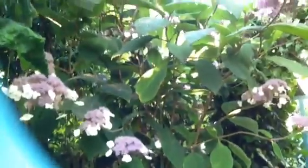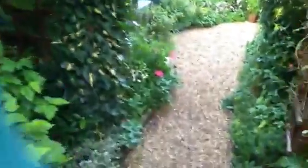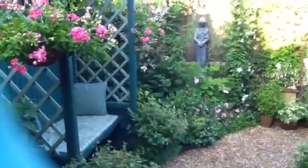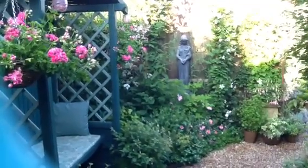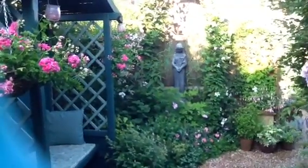This hydrangea is hydrangea villosa. Quite beautiful. And we come to the first arbour. The clematis, I've forgotten the name of it, I have to look at the label. It's grown, this is its second year, and it's grown really well.